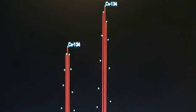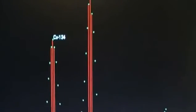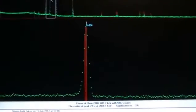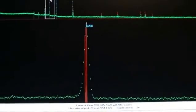Clearly, now there's some cesium-134. Now these are the big peaks of cesium here. Here's the big cesium-134 peak. Where is it? There. There it is, look at that, see? So that's a big cesium-134 peak there. And remember, this sample is the sample that I scraped off that filter that I showed you.